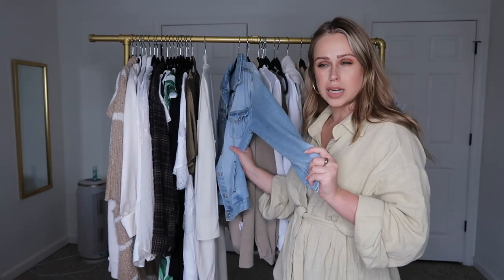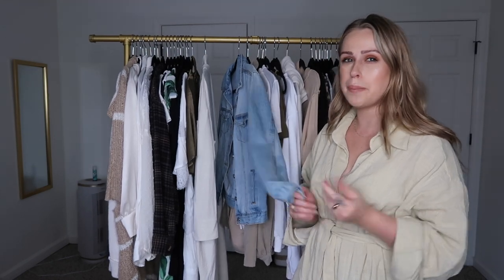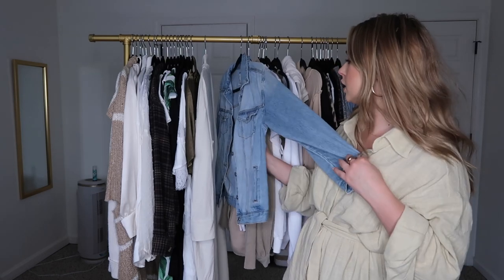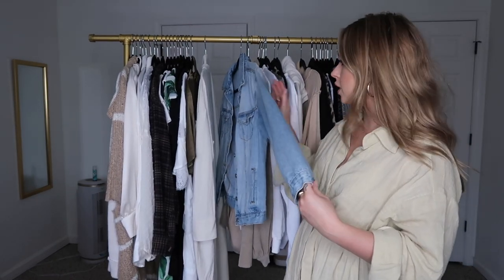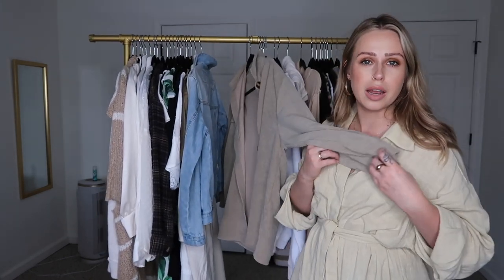I'm definitely keeping this denim jacket, even though I really thought twice about this because Daniel has a denim jacket, but what if we want to be matchy-matching cute and I need one, you know? So I'm just going to keep this. I've had it for a really long time. It fits so well. It's like an oversized one and I just love it. This I obviously wear all the time. How could I ever get rid of this?